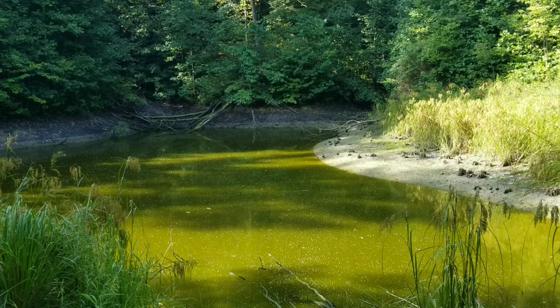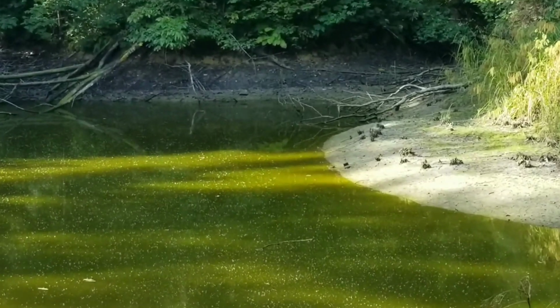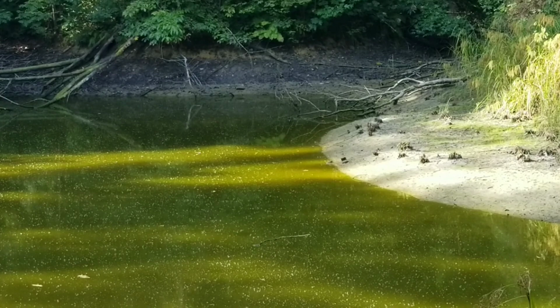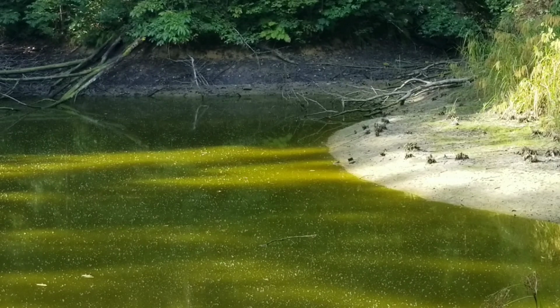Look over here at this part of the pond. See if I can zoom in a little bit here. Yeah, there's another prime example. Right where the trees stop and the bank starts, that's usually the level of the pond, or real close to it. You can see how much it's down.